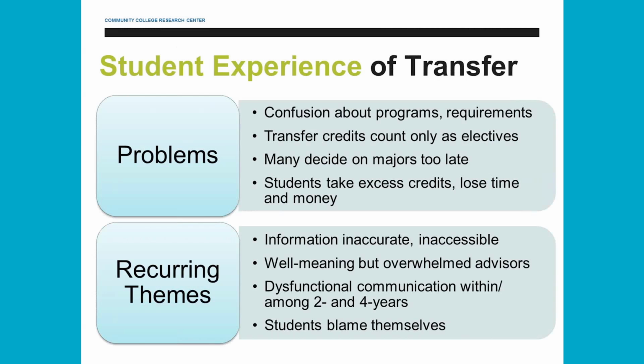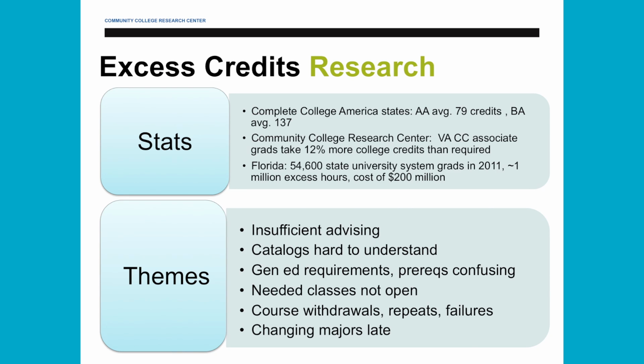A lot of times the students blame themselves, and this may be because many of these students coming from community college have not had strong education, don't believe that they're strong learners, and their difficulty navigating the system sort of confirms this for them, which is not what we want college to do. We want college to be able to expand students' opportunity, not reinforce this idea that they're not college material and strong learners.